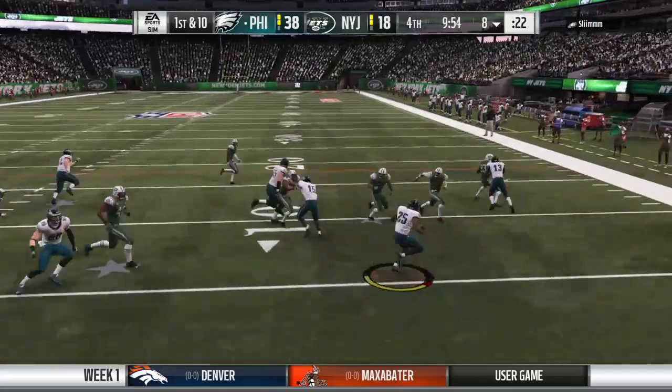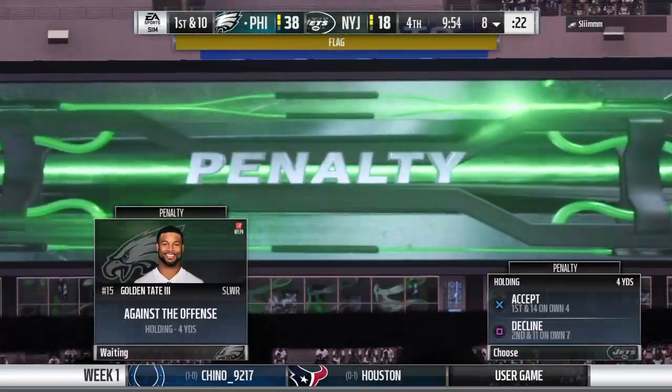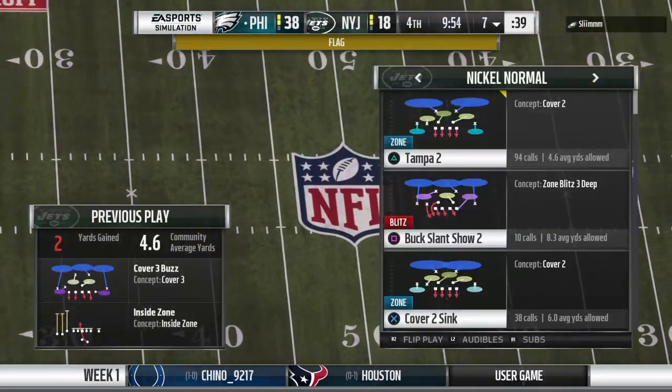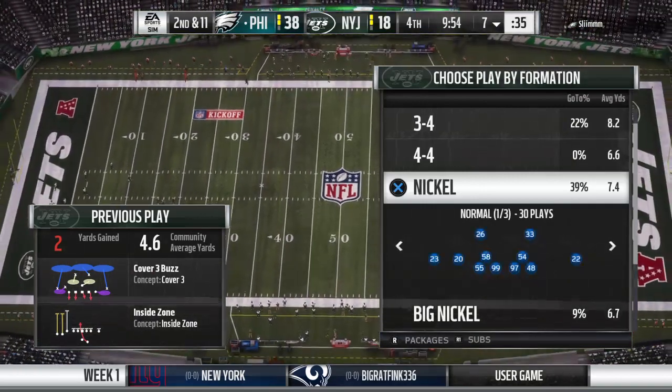Now a handoff looking right. And he's not even able to get back to the line of scrimmage. Now there's also a flag down, and it's in the area of holding. Now they had stopped him for a loss on the run anyway, so they'll decline that.